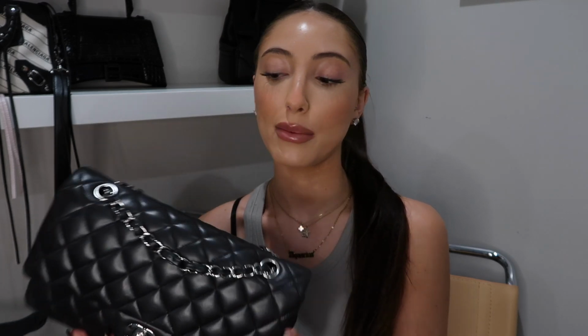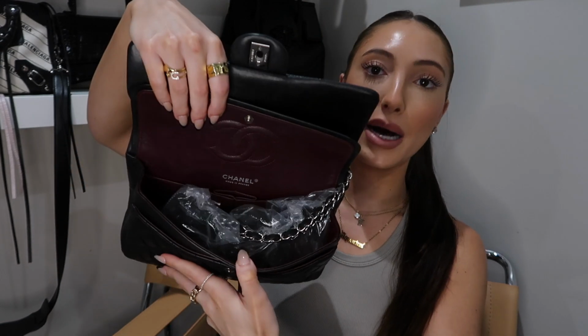Once again, I love the straps on this because it hits me perfectly if I wear it crossbody, but it also is like the most flattering shoulder bag when I use the double strap. So I think this is amazing. I stuff my bags with the bubble plastic, whatever that is, that I get from packages just so they don't lose their shape.